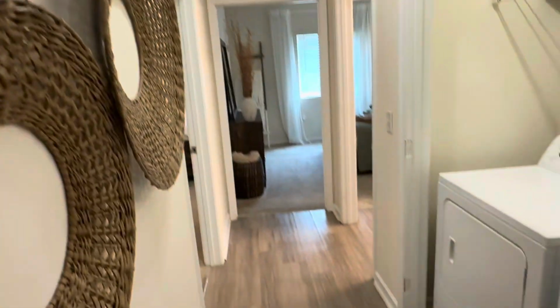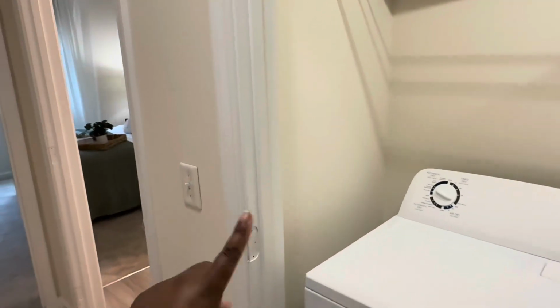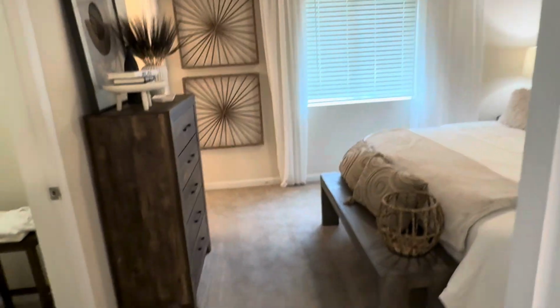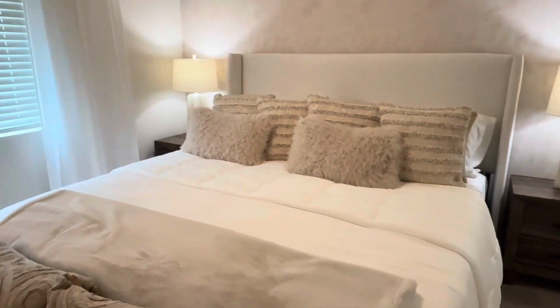Oh, the scary room with the heater and stuff. So washer and dryer included, of course. This would be a door right here, but they're just like the 2-bedroom, but both bedrooms have a bathroom, which is really, really nice. I'm gonna take my shoes off because the carpet looks very fresh. Yo, this bed is so cute.